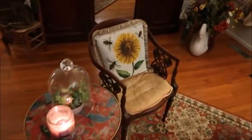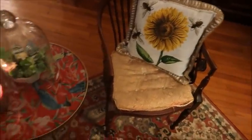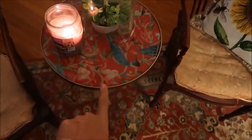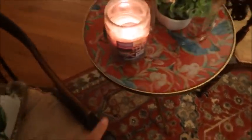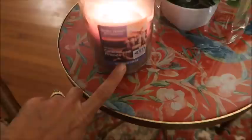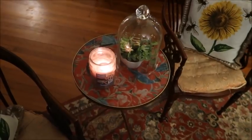And then these super cute little sunflower with the bee pillows, I picked those up at Walmart. Aren't those so cute? I picked up this table on clearance at Target, and it's got, of course, an orange top with some birds on it. I just love that. And this is actually one of my favorite scented candles. It's Better Homes and Gardens, smoked caramel fireside, and it smells so good. They're such a hard scent to find.